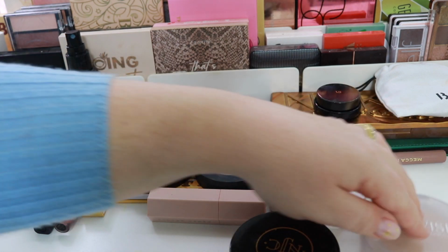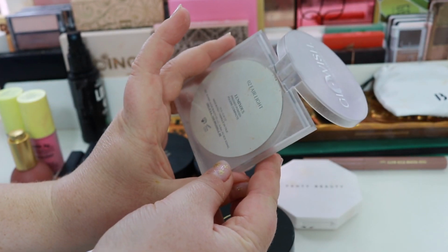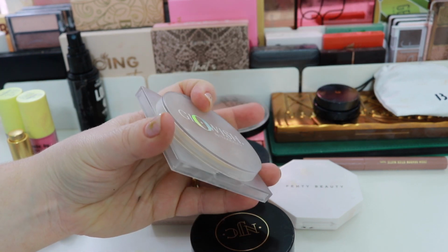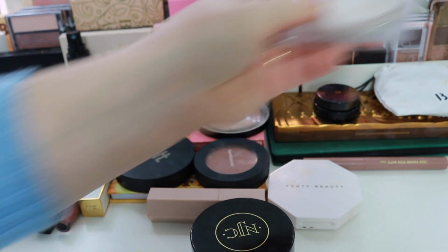Powders. I had two powders. I have the Glowish Luminous Pressed Powder in Fair Light. I didn't use this because it's a bit dark and I just didn't get to it, so I will put this back. I think I'll definitely use this way more in summer.